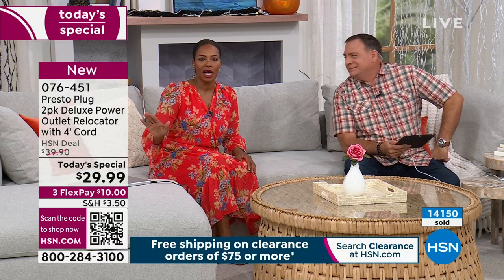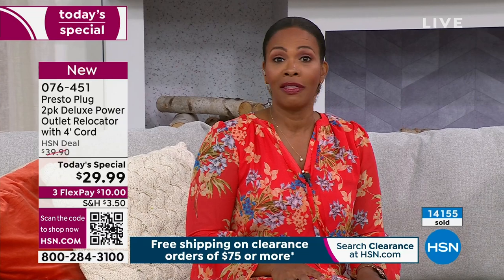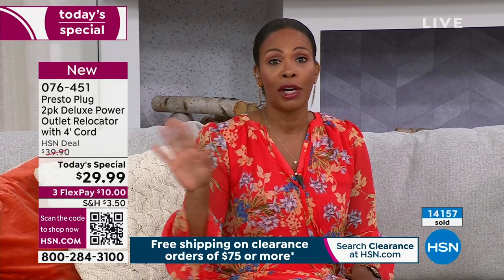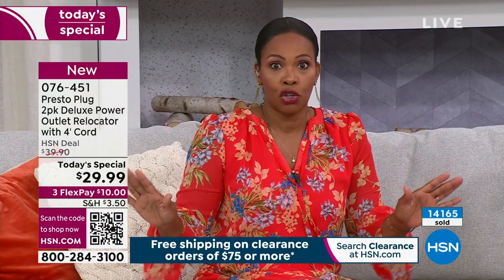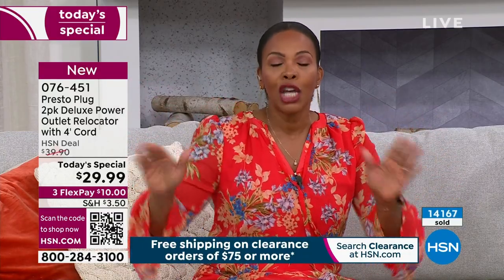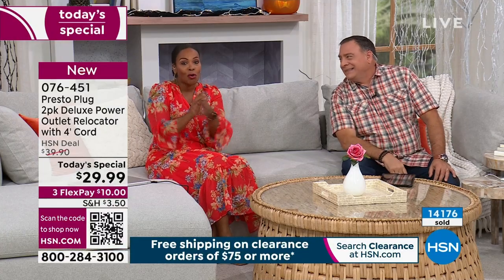If you have students going off to college and they're gonna be sharing a dorm room, how many plugs are in there? I know my college dorm room was very old. There were maybe two, I'm not sure. But now with the Presto plug, you're expanding what is already there. So please don't miss out on getting it.